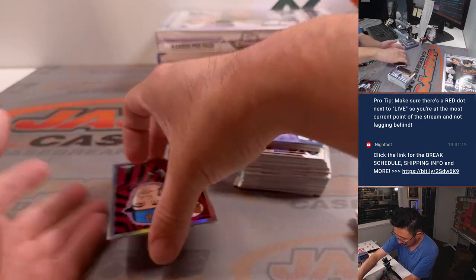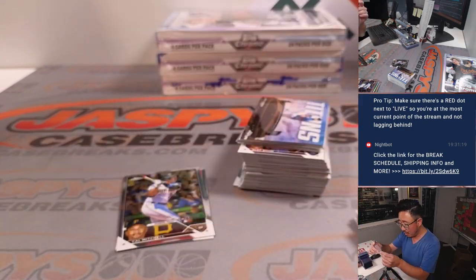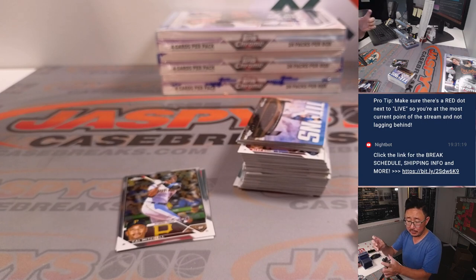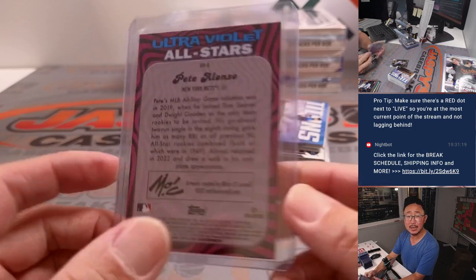Oh, and there's Pete Alonso, ultraviolet. He wanted to show himself. You're turning violet, Violet. That's going to be for the Mets. That's going to be for Brandon Swim. Nice.